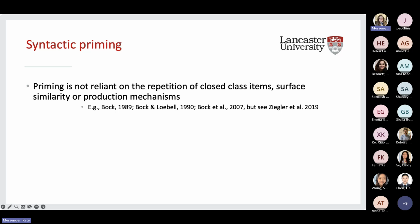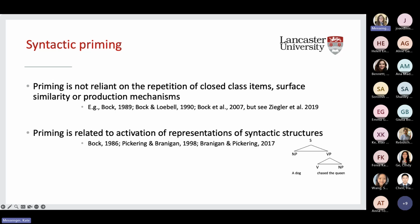It appears to be related to some kind of underlying representation of syntactic structure. So the idea is that when you experience a prime, whether that's reading or saying it, you're activating some kind of mental representation for that sentence. And that activation makes that structural representation more available for use subsequently.